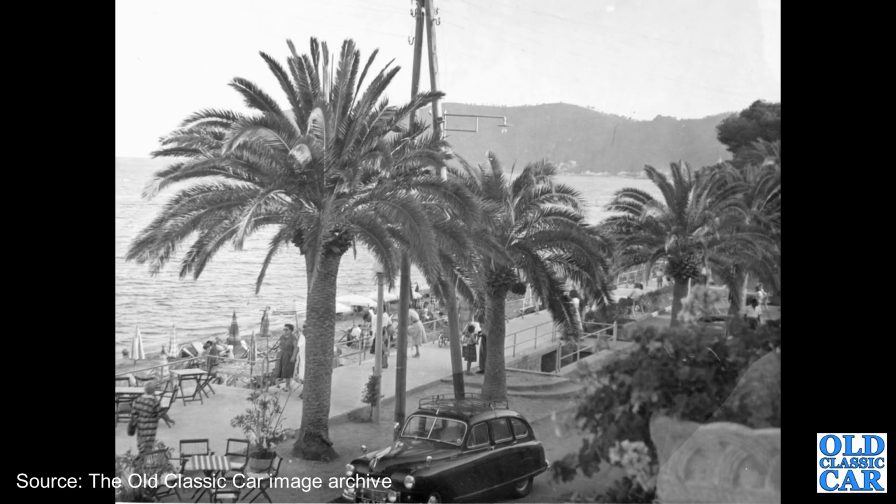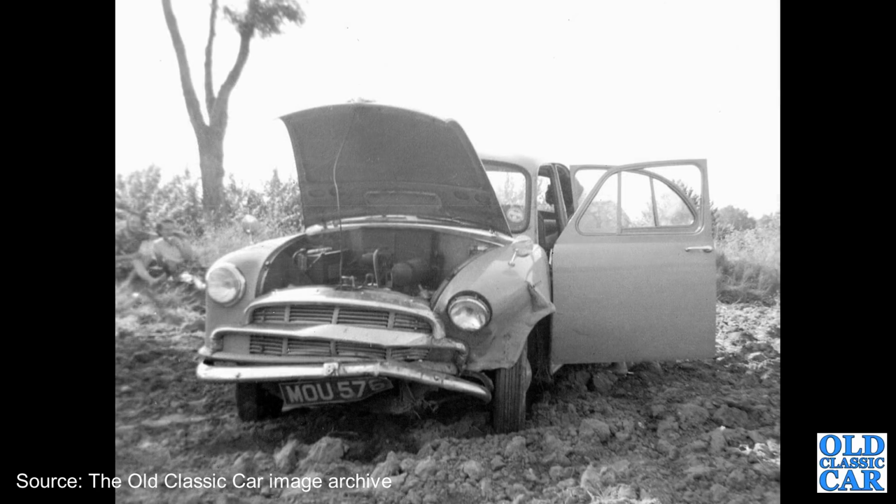Carrying on with these old black and white photos of British cars, we have a slightly bent Morris Cowley, possibly in Oxford, MOU 576. I won't try and pronounce the name of the place, but this was in Spain somewhere. Clearly it's had a bit of an impact, and sadly I doubt those cross-ply tyres ever touched British roads again. I imagine it just got scrapped and the family made their own way back.